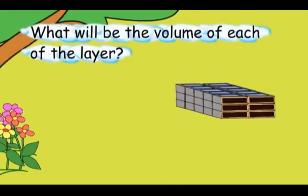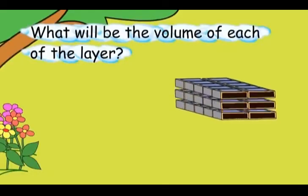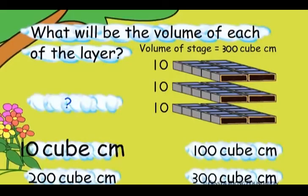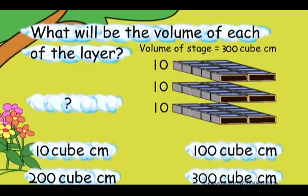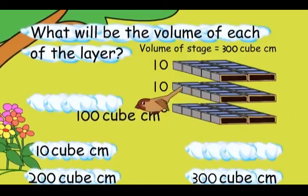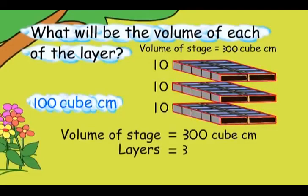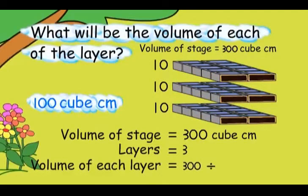Chinu wants to make a stage with 3 layers using 30 matchboxes. Each layer will have 10 matchboxes. If the volume of the full stage is 300 cube centimeters, what will be the volume of each layer? 10 cube centimeters, 100 cube centimeters, 200 cube centimeters or 300 cube centimeters? 100 cube centimeters.